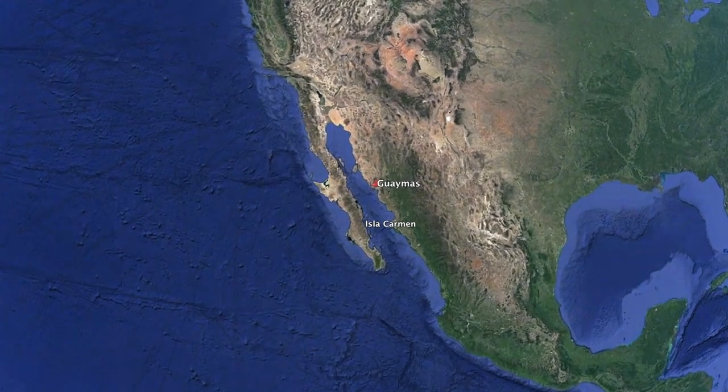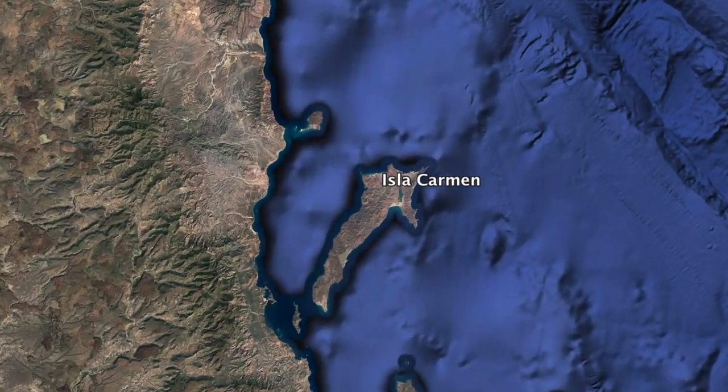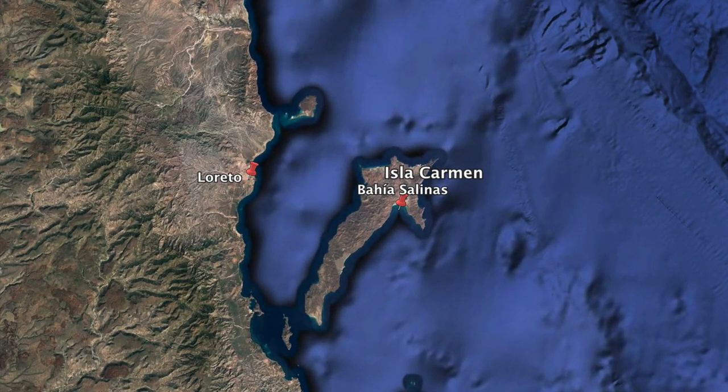Crossed back over to Baja. We're coming in on the outskirts of Isla Carmen. We'll be anchoring around Bahia Salinas is our plan. It was a pretty quick sail overnight.